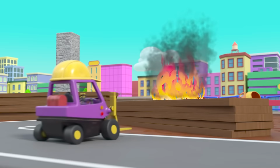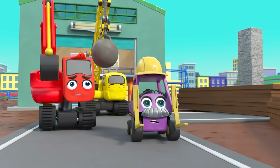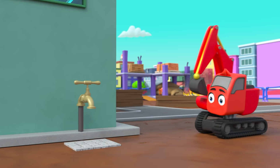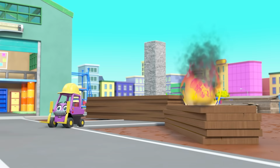It's even bigger this time! Where's Ashley the fire truck? Oh no! Don't worry, Digley has a plan. He's filling up his digger with water. He's trying to put out the fire. Good idea, Digley.